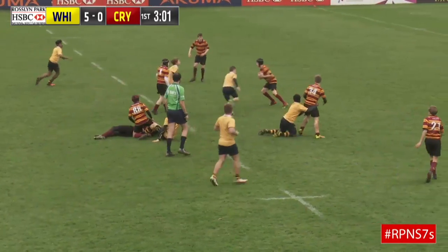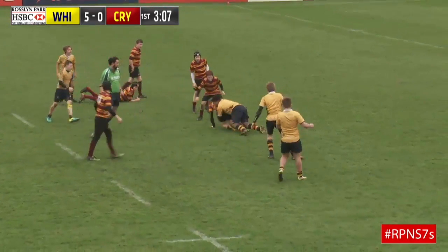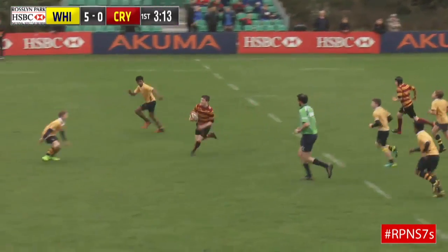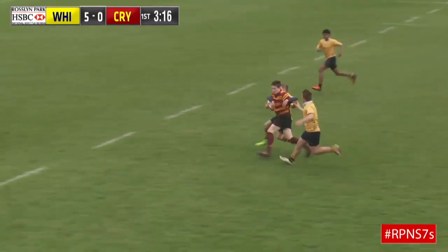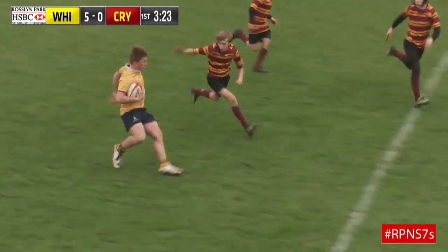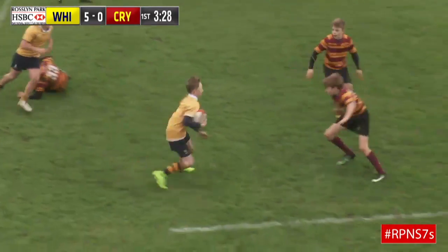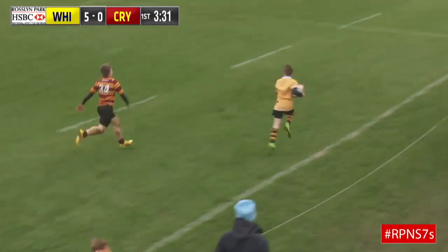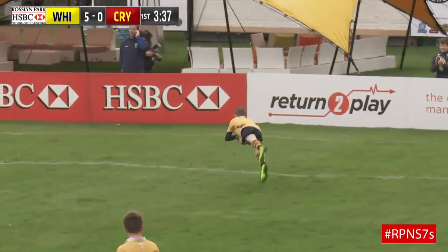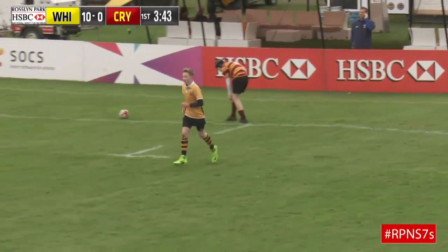Squirts out the back, Crypt still on the ball. Being forced back by Whitgift, great energy in defense from them. Bit of space now. Here come Crypt up over the halfway line, over the 10-meter line. Hands on it from Whitgift, and they've turned it over. Chance to turn defence into attack, back into the Crypt half. Oh, great step off the left foot, and round the outside. Stays away from the touchline, and he is going to double the Whitgift lead. 4 minutes gone, and Whitgift double their lead. It's 10-0 now.